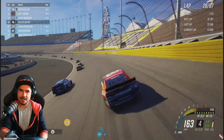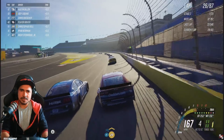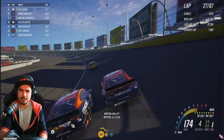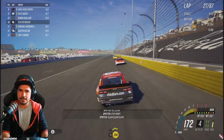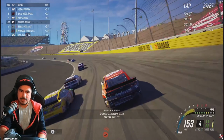Try to swing it up high. It's gonna squeeze me in there, but I'm through. Stay right. Clear all around. Taking the high one, side left. Again. All clear. Flying past him. All clear. Stay right. Gotta be running some of the fastest lap times in this race right now. Clear. Hey, bitch. Hey, bitch.